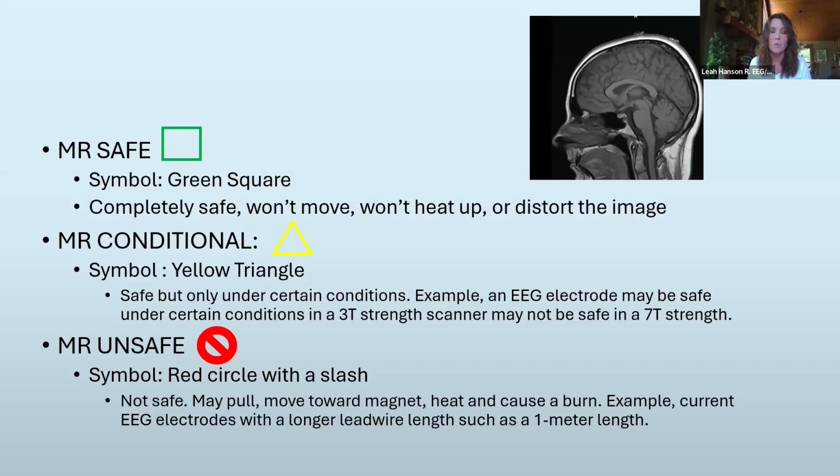If you decided that you want to use that in an MRI, even a very short lead wire, it will heat up too fast and it will burn the patient because that heat will absorb too quickly with the stainless steel, not to mention the magnetic piece of it, but the stainless steel and then the lead wire. So there's a combination of things one would want to look at if they were going to go down that path of trying to figure out how to use that kind of product in an MR environment, because there's just too much of the product that will either pull, move, or heat.